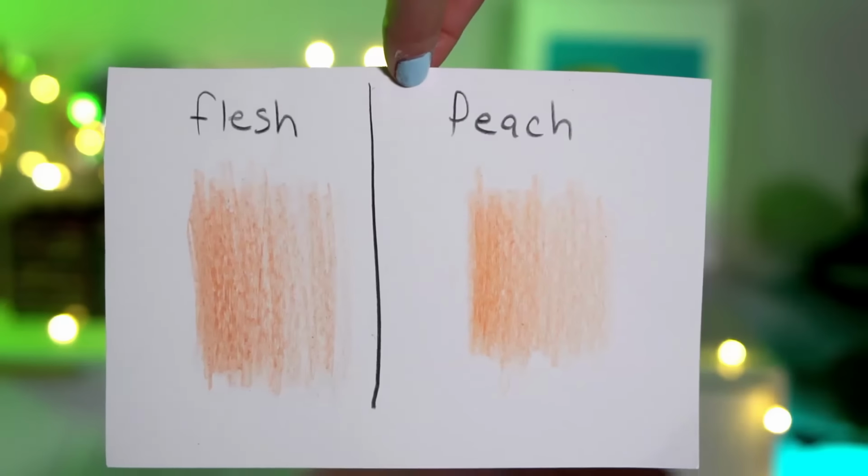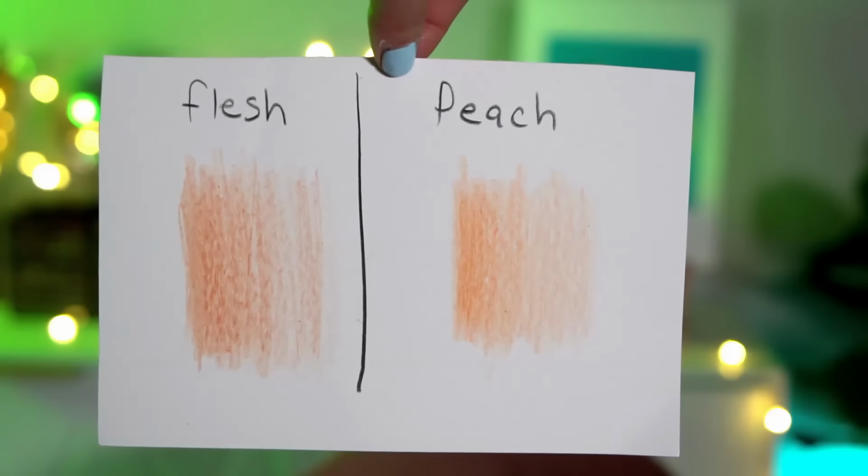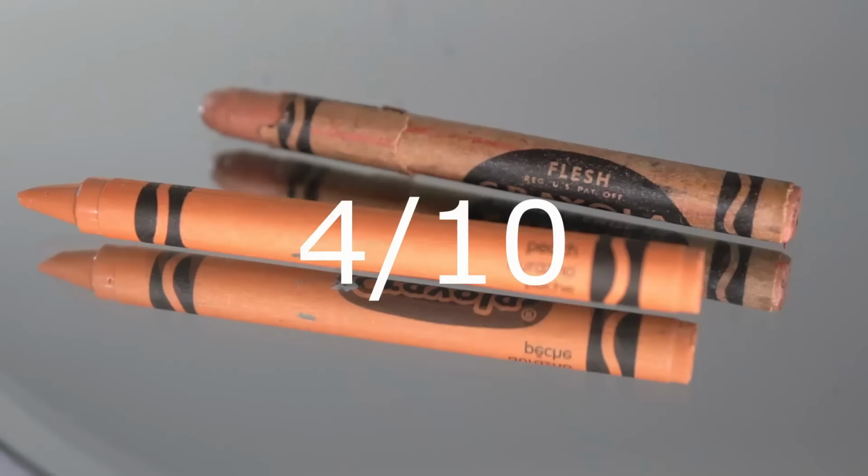Wow, okay, they actually do look really, really similar. But definitely not quite the same. Peach looks a little bit lighter and a little bit more orange. I would say that you're not missing too much because they look so similar to each other. This color is really a 4 out of 10.